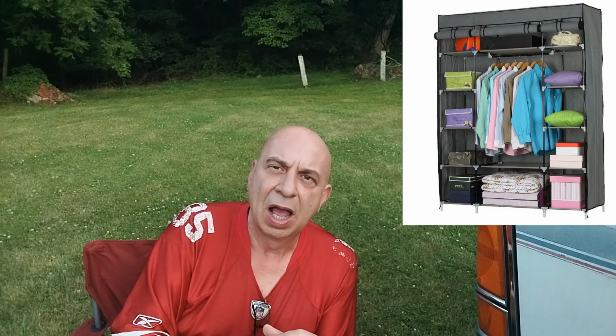Clothing. Clothing is another thing people go absolutely nuts over. Now, I've been on trips where it wasn't supposed to snow, and it ended up snowing.